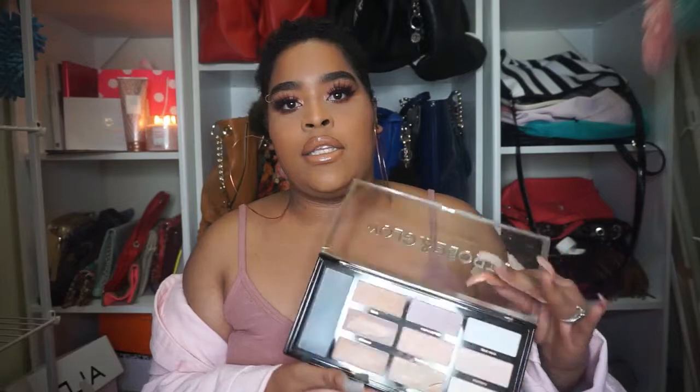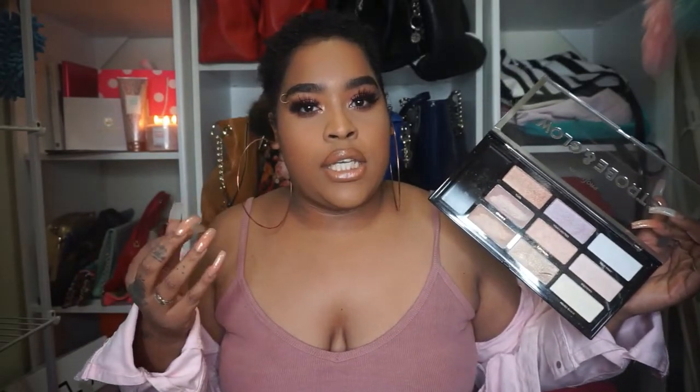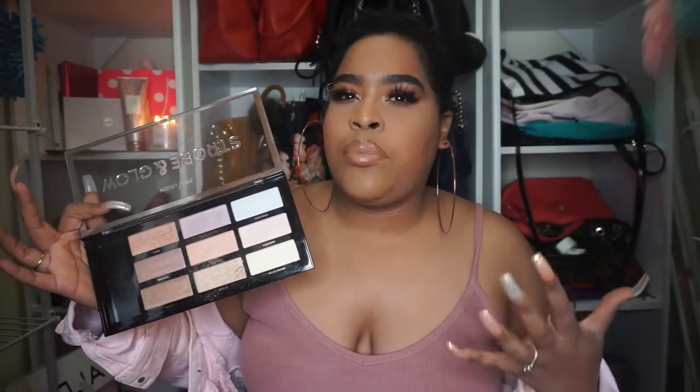So I'm going to go ahead and swatch the first 3 lightest shades in this palette. I will let you guys know that some of these shades have different textures, which I also like about this palette. Some are more glittery, some are more smooth to the touch, and some are kind of like a glow from within, but you can build them up. You can put them all on top of each other. You can make it bright, you can make it dim. It's just a good palette.